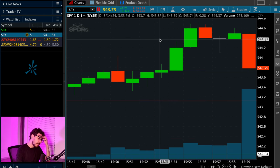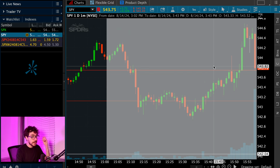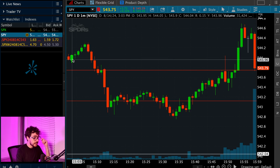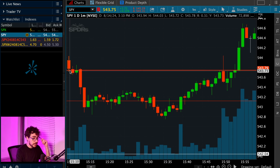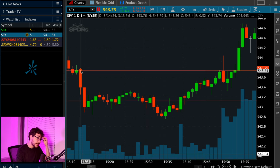And then in terms of the overall target, the way I found my overall target was I simply looked at the overall chart and I said, okay, there's some previous support right here that has not been retested. You had support here for 3 minutes at this 543.60, 543.70 level. It had a nice drop, never retested support.